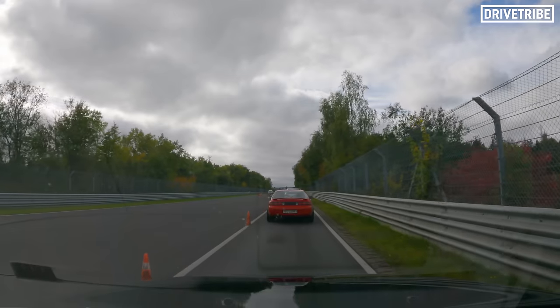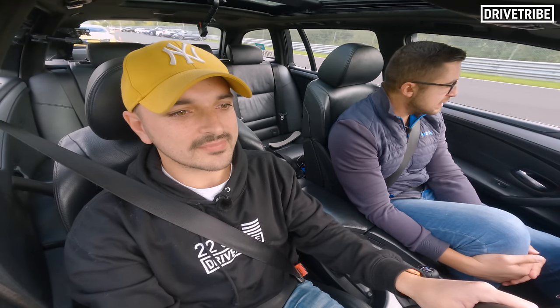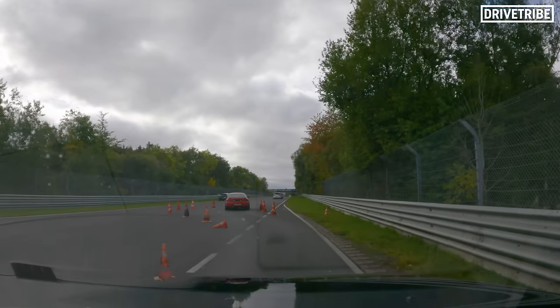That is wild. It's a one-way, unlimited speed limit toll road in Germany. Okay, so once you're through the cones, you can start accelerating. A small speed bump here, and off we go.